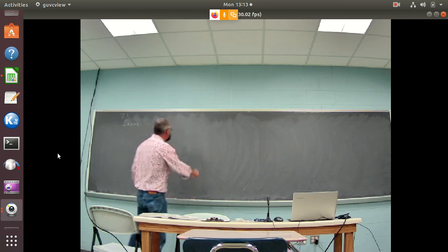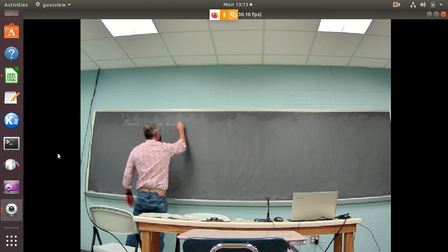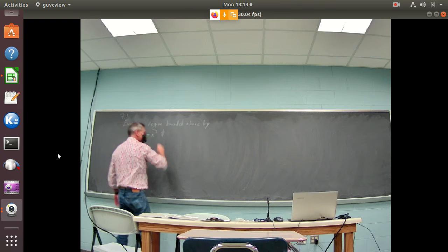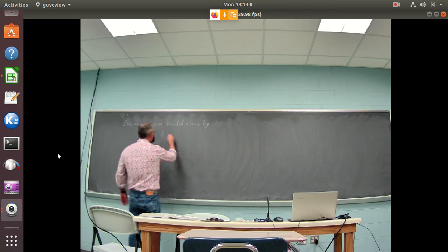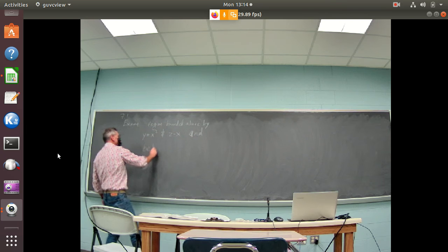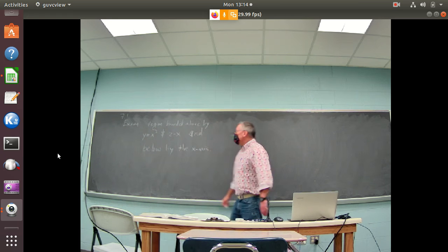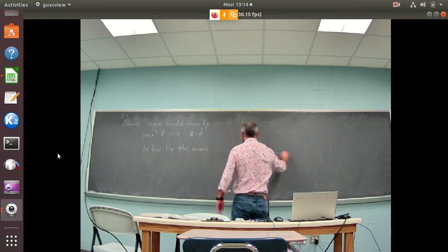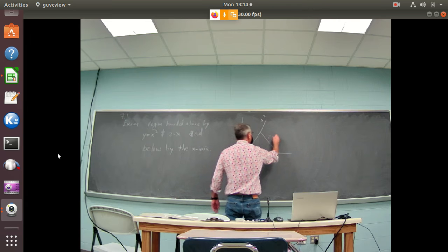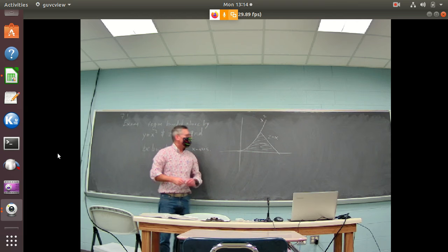with the exam, where it said it wanted a region bounded above by y equal x squared and 2 minus x, and below by the x-axis. Okay, so when you draw that, there's x squared, and then 2 minus x is going to come in here like this. And so there's your region bounded above by the two of those, and below by the x-axis.